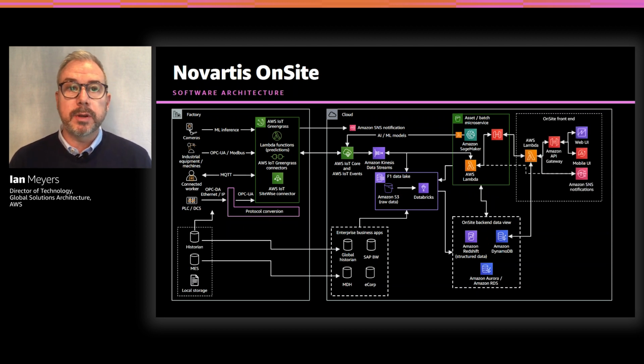Lastly, we have a separate on-site front end. And that front end, again, leverages Lambda for serverless compute. But in this case, we're combining all of the back-end asset and batch-based microservices into front-end appropriate services that then allow us to expose our web UI or our mobile UI using AWS Amplify and create notifications that go out. And we did do a combination of web and mobile UIs because that was the fastest way to create both the television view for site handover as well as intranet-facing applications.